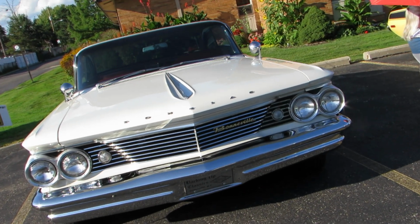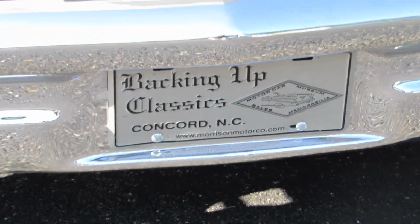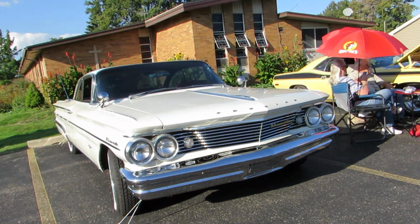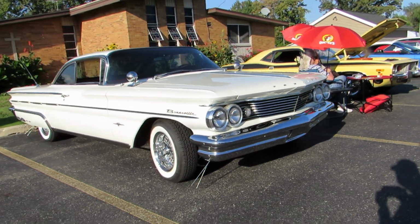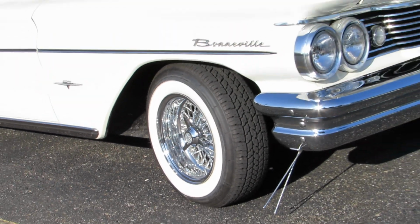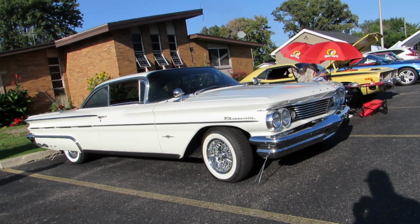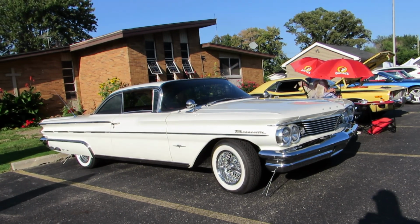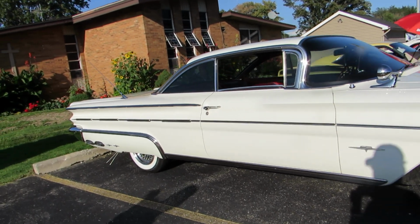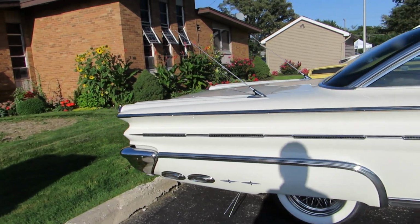I guess this car came from North Carolina and I'm not familiar with it. But very nice. Very nice addition to this cruise-in. Look at these wheels. Gorgeous. What a beautiful car. And I like the sunflowers right behind it. Yeah, it's a beautiful, beautiful car. What year is that? 1959.